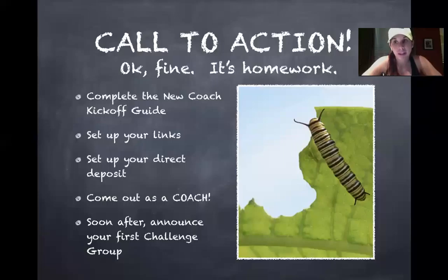Two, set up your links. Don't forget to set up your links to your websites. Three, your direct deposit. Again, reminder. Four, come out as a coach. It's time. It's time you sign up as a coach. Now let's get to work. Let's get out there. Invite, invite, invite.